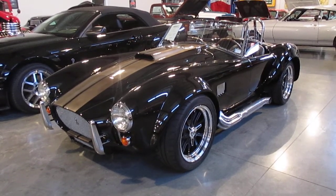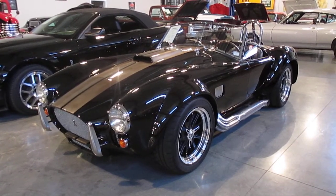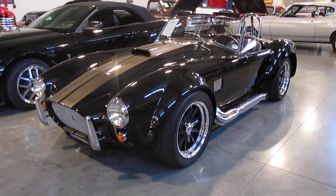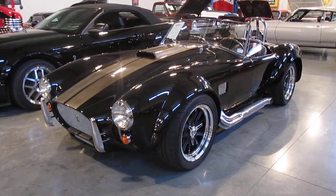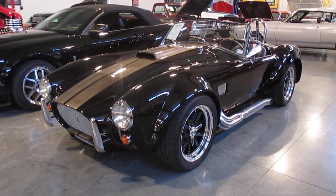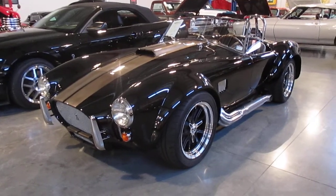The car is a Hurricane kit with 277 miles on it, I believe. The bottom side of this car, which I'll do a complete video on the undercarriage of this car, is extremely gorgeous too. What a well-built, absolutely unique vehicle.